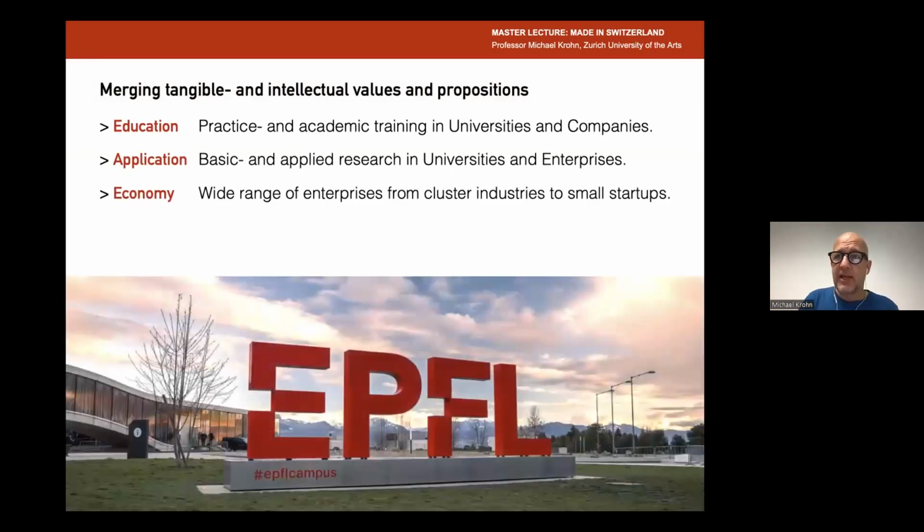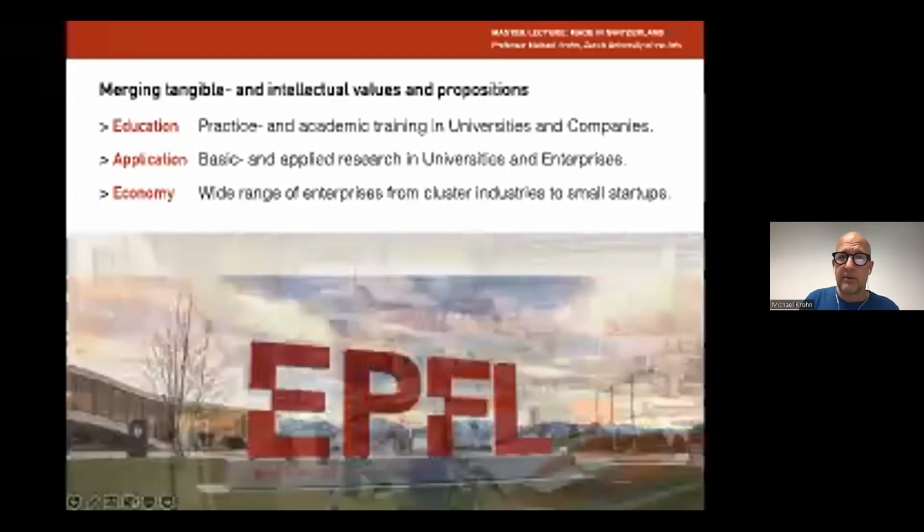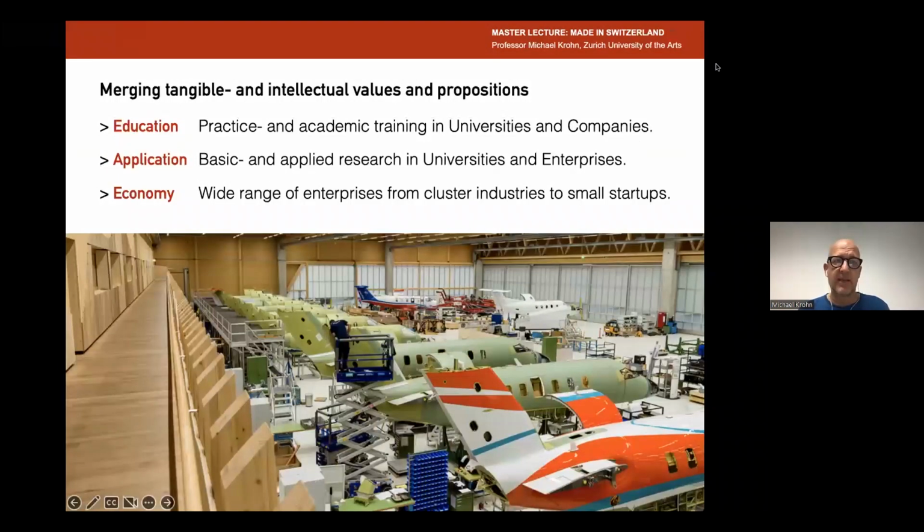For that, you must know that the Swiss education system is based on, let's say, three parts. First of all, we have an economy which offers practical and academic training in universities and companies. So we have a two-legged system. I will talk about that later, which combines education in mainly state universities, but companies are also a vital part of that. Then the application.